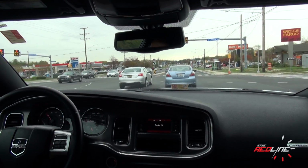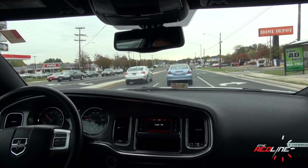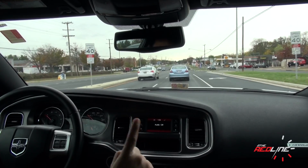Now, off the line, the vehicle actually feels pretty responsive. They've tuned the V6 to give you a pretty good response. The one good thing about the Charger that I really like, though, is the fact that it's rear-wheel drive. For some reason, I'm just really attracted to the fact that it's rear drive, that I can do burnouts in this car. You can't do that with a front-wheel drive car. It also makes for a better balanced vehicle.